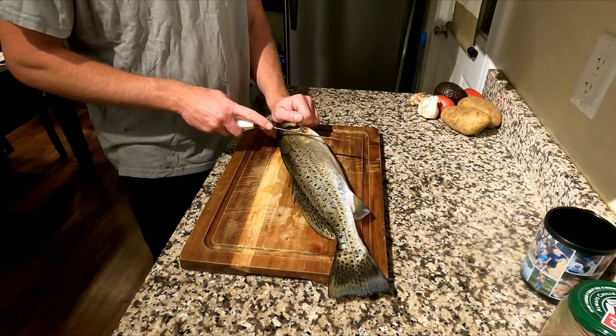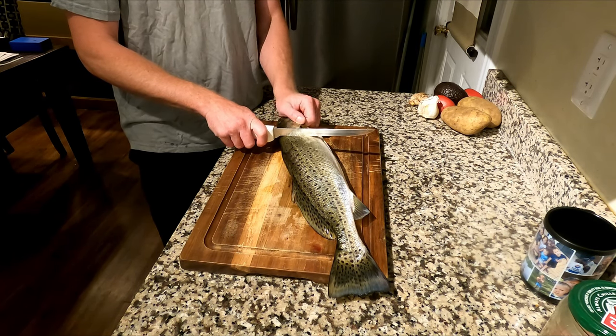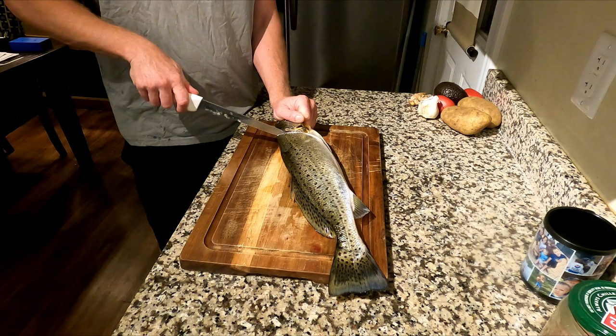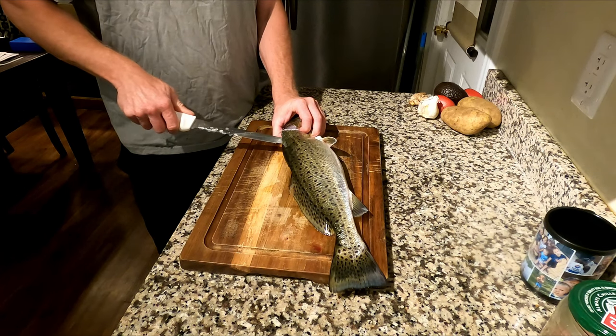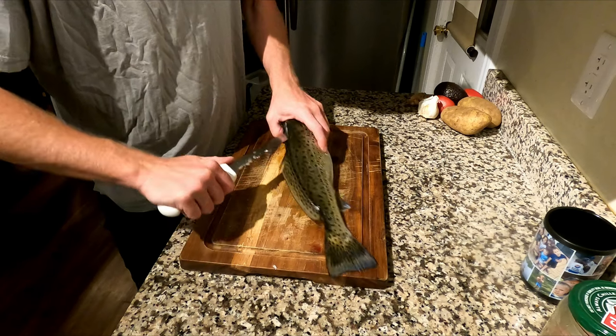They sharpen easy. What I'm gonna do is angle the knife down by the gills and towards the head. And one quick cut like that, and then down towards the spine, and then working back towards the tail. And you're gonna run right along the spinal cord. So like this.